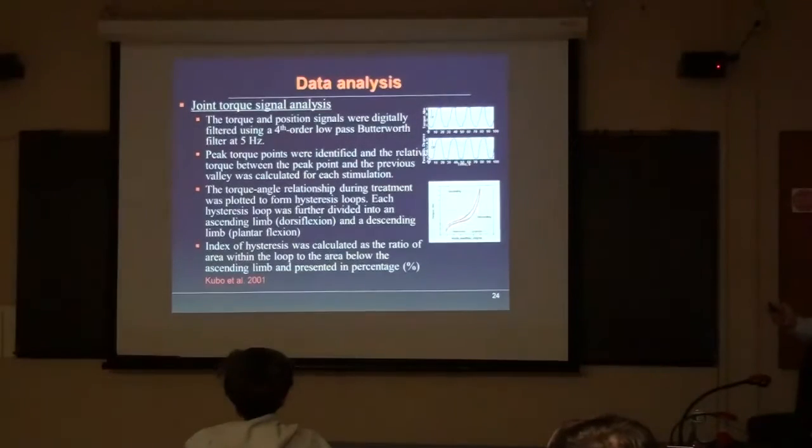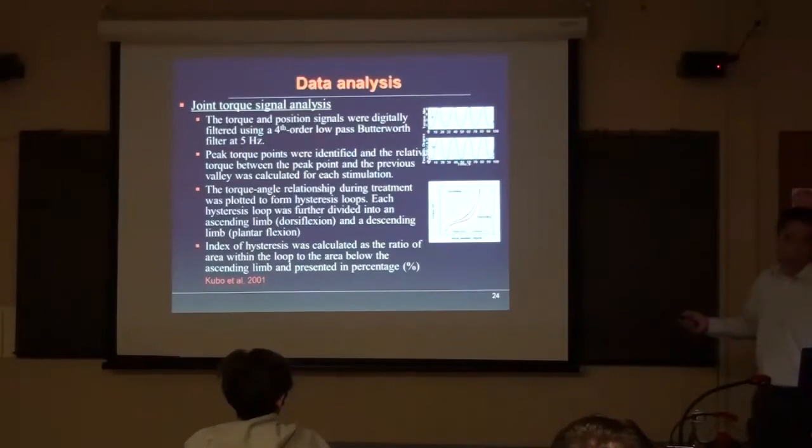So here we go. In the data analysis, this shows you the typical position and torque, and then we plot them together. This will give us the so-called hysteresis loop. You can see the loading and unloading curves are not overlapped, so there's energy loss because of that. Typically, if you load a material with viscoelastic property, you're going to see something like this. And that's exactly true when you load any soft tissue.